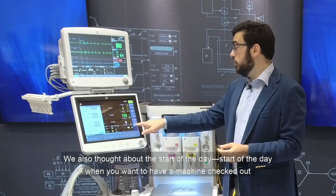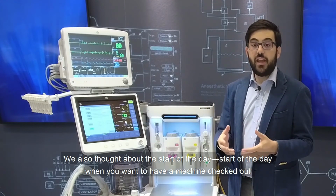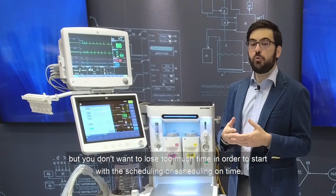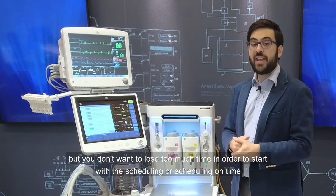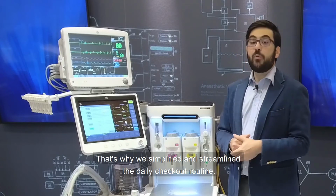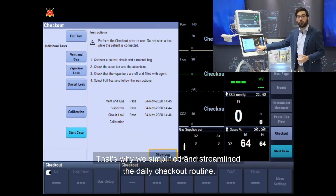We also thought about the start of the day. Start of the day when you want to have a machine checked out, but you don't want to lose too much time in order to start with scheduling on time. That's why we simplified and streamlined the daily checkout routine.